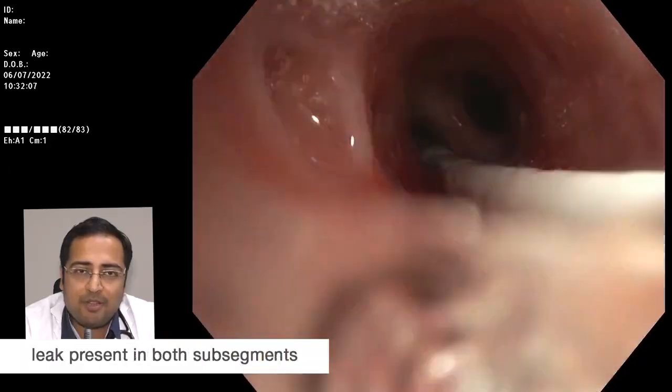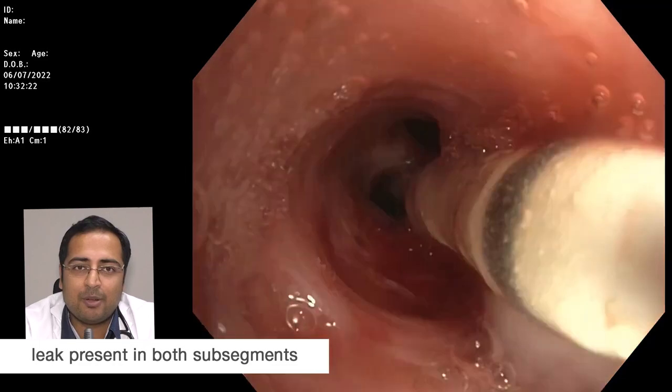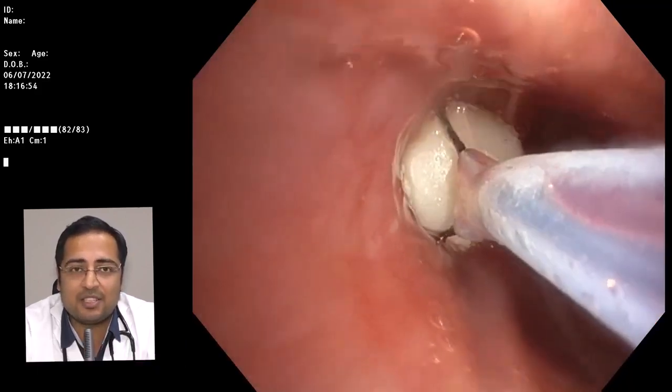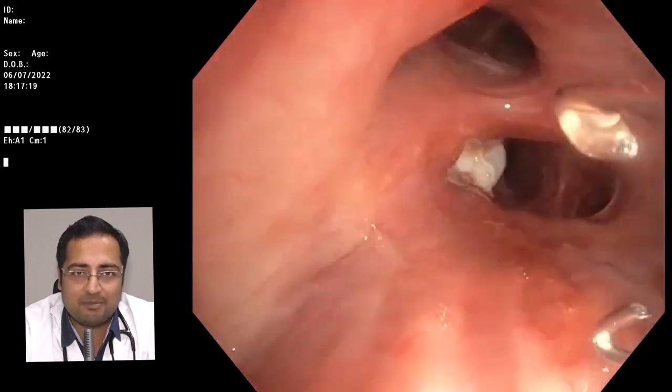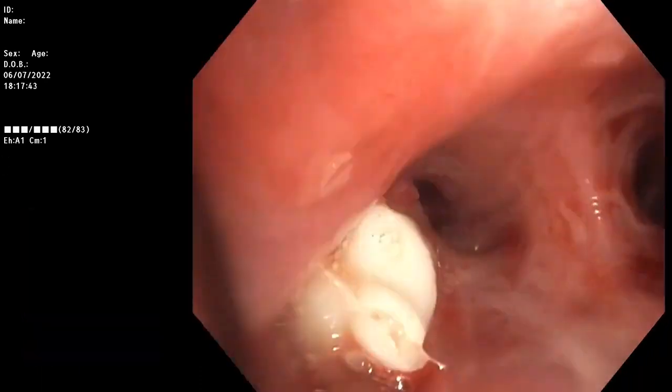On further subsegment evaluation, he had persistent leak from both the subsegments. Hence, a spigot was placed in the right lower lobe medial basal segment. Since there was no leak after that, the apical segment was left alone.